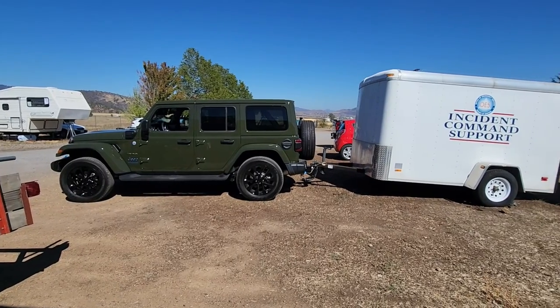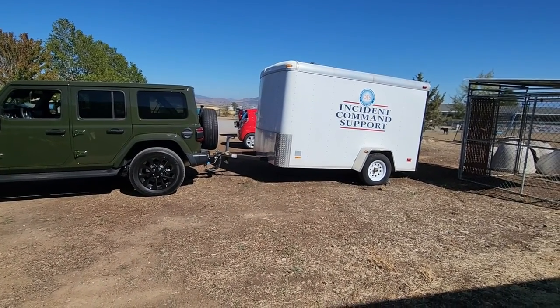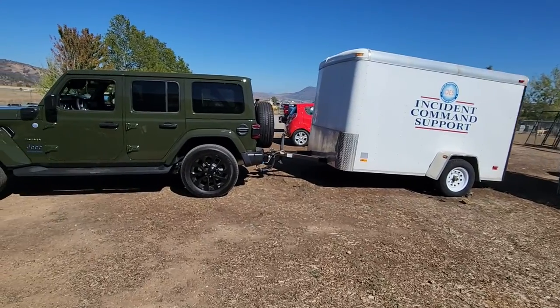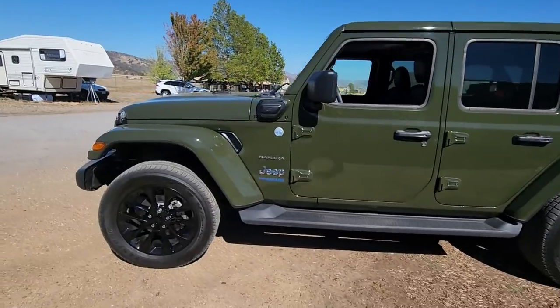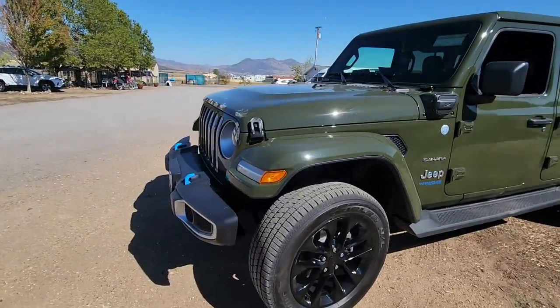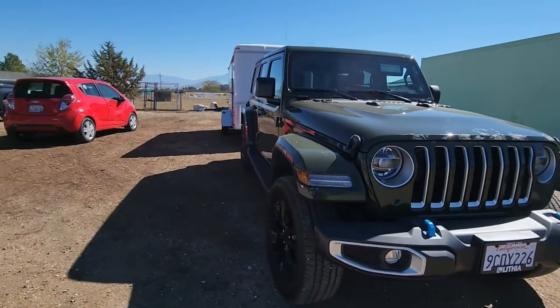Yeah, okay, well, we got the trailer all loaded and the Jeep is hooked up and the lights worked, so we're ready to head back towards Siskiyou County's storage yard.